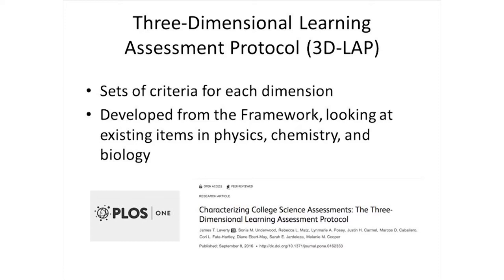And so what we've developed is the 3D-LAP, the Three-Dimensional Learning Assessment Protocol, which is a tool for characterizing assessment items along these three dimensions in chemistry, biology, and physics. I mean, that's how it's contextualized anyway. What this does for us is it sets some criteria. It says these are the things that we will accept from an assessment item to say that it has the potential to elicit three-dimensional learning.